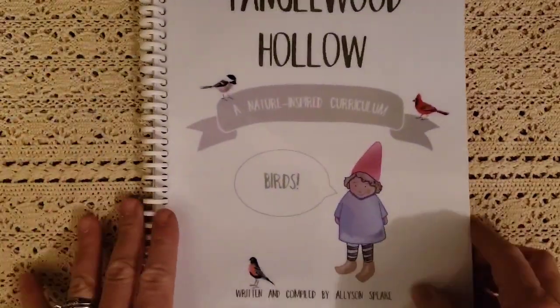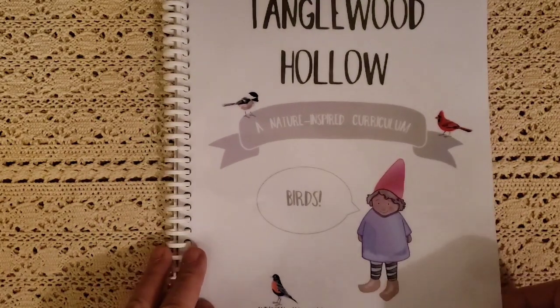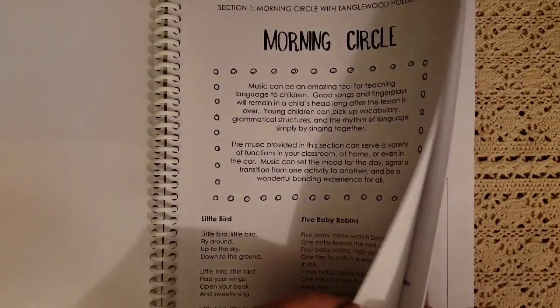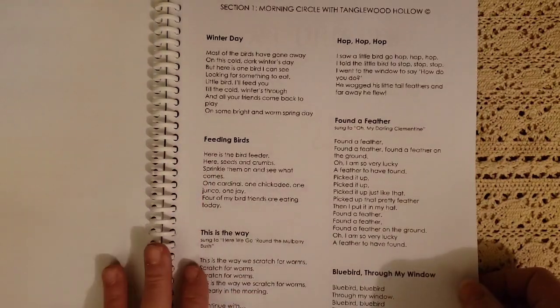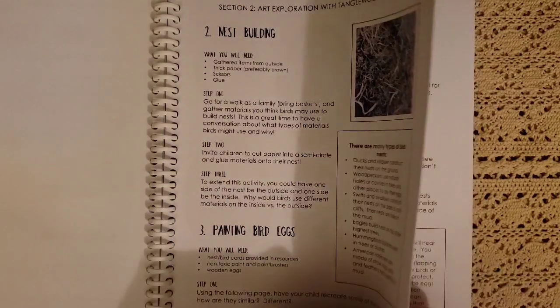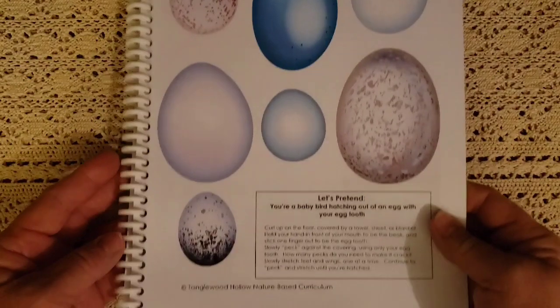And then another one that we will be using also is Tanglewood Hollow. Now, we won't use these all on the same day, but we will use different parts of each one on different days. And this is like morning circle time. It's got different songs that you can sing, which is really fun. There's art. It talks about nesting and painting eggs, shows you beautiful pictures of the different birds and their eggs.